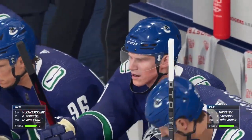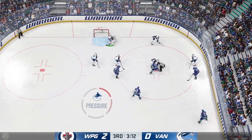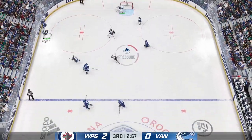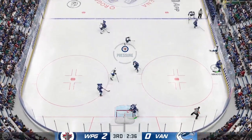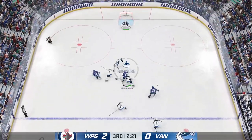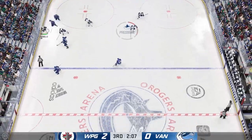Late goings of this period. Winnipeg's got a 2-0 lead. And they win the faceoff and set up to go on the attack. And that's blocked. DeMello's moving the puck through his own zone. With possession along the wall. Vancouver's moving it along the wing. Takes a shot, and he gets a chunk of that to keep it out.